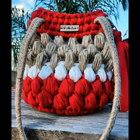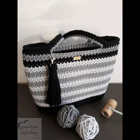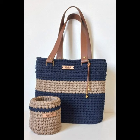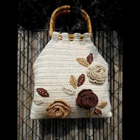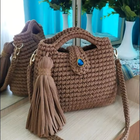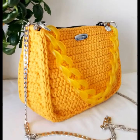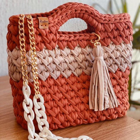So friends, today I will share with you very beautiful, amazing crochet handbag designs: shoulder bag designs, wooden handle bag designs, beautiful colors, beautiful contrast, very amazing colorful crochet handbag designs.